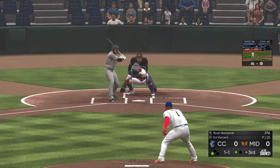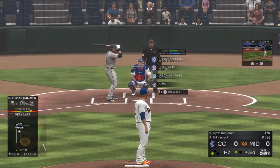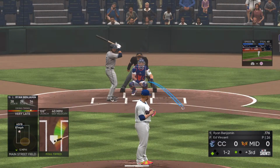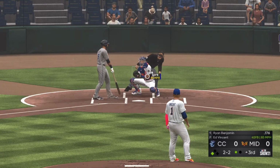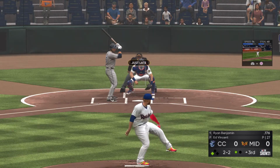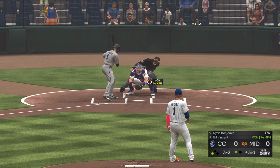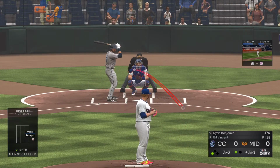Even at a ball and a strike, here's the pitch. Tried to shoot the corner, and he missed it. 2-2. We just saw a fastball right there. I would not be shocked if he tries to get this guy to go fishing right here and drops a little off-speed pitch in the dirt.